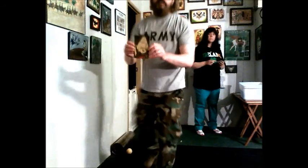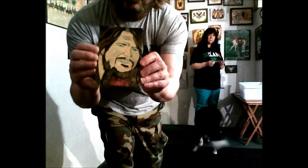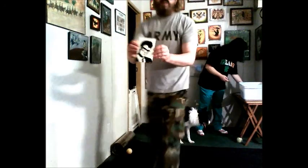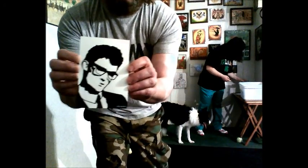Here's Dimebag from the band Pantera. I drew many Dimebag portraits for people for free around here. Maybe about 50. Here's Leonard Skinner, lead singer. Here's Janis Joplin. Buddy Holly from Dallas, Texas.